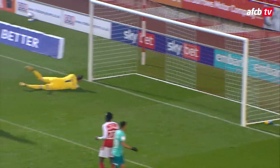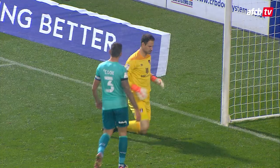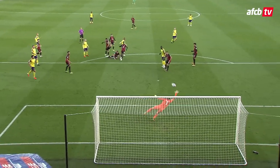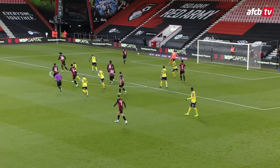Here are Rotherham down the left-hand side, swung in by Matic. A header! Oh, what a save, Begovic! The header at the near post came in, a flying effort from Lindsay. Breaks to the edge of the box on O'Brien, square it goes now, Bakuna will shoot, deflected, brilliant save from Begovic, who had to react smartly.